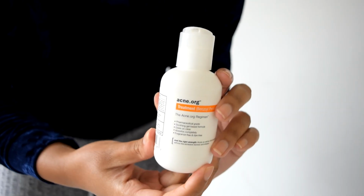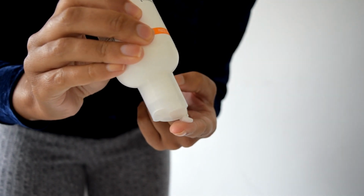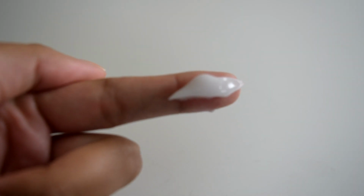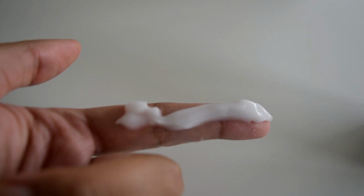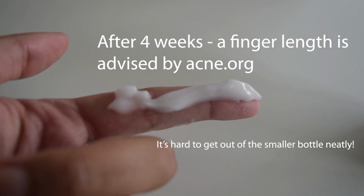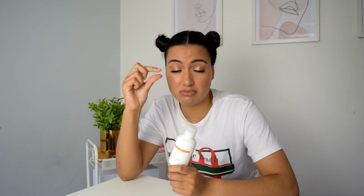Did I find my acne clearing up? Yes. Benzoyl peroxide never fails me. I'm going to be honest, I didn't absolutely love it and feel that I had to keep using it. In fact, this is still like halfway full. I felt that I was putting so much of the product on that it almost didn't feel right to be putting on a whole finger length. Obviously you build up to that, but it didn't sit with me that well, to be honest. I do prefer my Acnecide 5% gel where you only need a pea size and it doesn't feel like your whole face is just benzoyl peroxide.